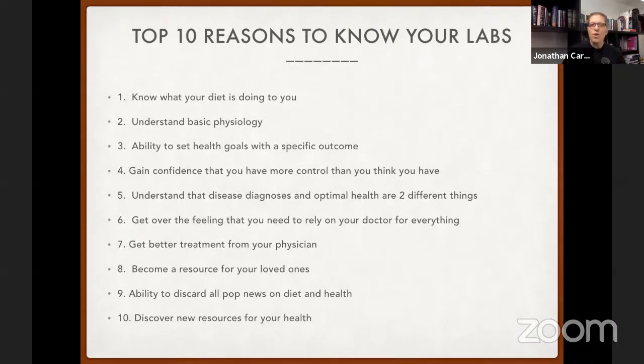So getting back to number 1, where the reason is to know what your diet is doing to you. If you are eating a diet that you feel isn't having any kind of impact on your blood sugar, and you feel well, and then all of a sudden you get your hemoglobin A1C and it's high, well, that's telling you that you're going to need to make a specific change to your diet to be able to correct that. So the labs that you're going to be getting are not going to be perfect, of course. These are just general, to cover the most important things, as far as I'm concerned, when it comes to optimizing your health.